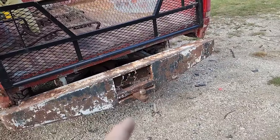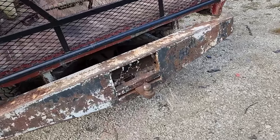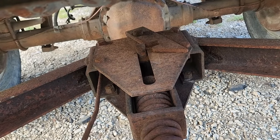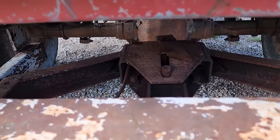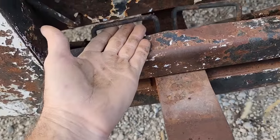Now, to those of you that are not familiar with these hitches, what makes them neat is you don't have to get perfectly aligned with your trailer. You can get just within a couple of inches of it. How this works, I don't have enough hands here, folks. So you can see, and these will pull up too, but they're a little stiff.